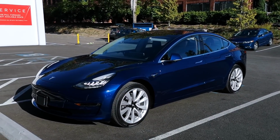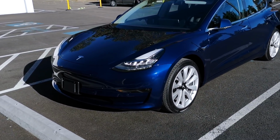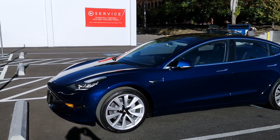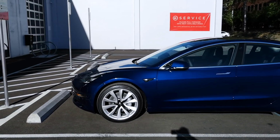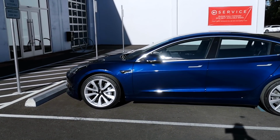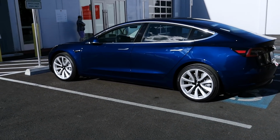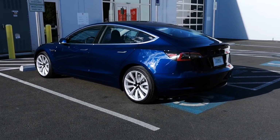Hey folks, so here it is. I did drive it off already, quote unquote, drive it off, because the lighting in the showroom just wasn't right. And it didn't give the color of this car justice. So as you can see, it's a beautiful shade of blue.